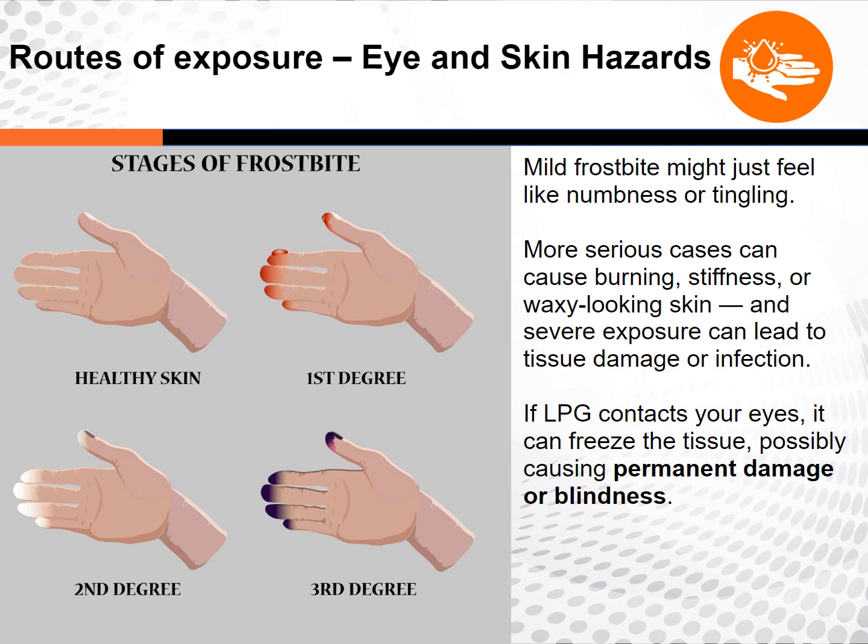LPG is a moderate to severe irritant to the eyes and skin. Because LPG is stored as a very cold liquid, direct contact can cause frostbite. Mild frostbite might just feel like numbness or tingling. More serious cases can cause burning, stiffness, or waxy-looking skin, and severe exposure can lead to tissue damage or infection. If LPG contacts your eyes, it can freeze the tissue, possibly causing permanent damage or blindness.